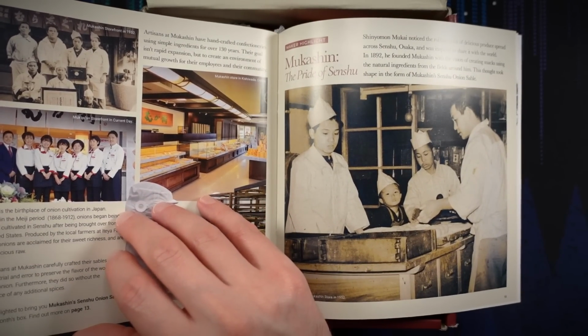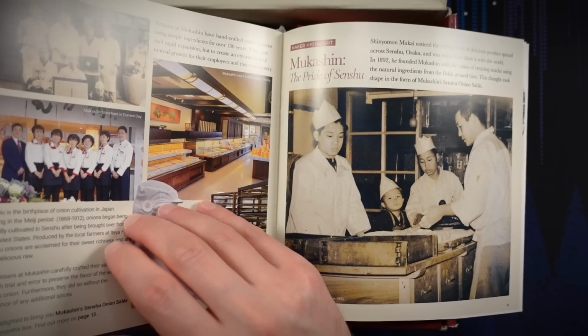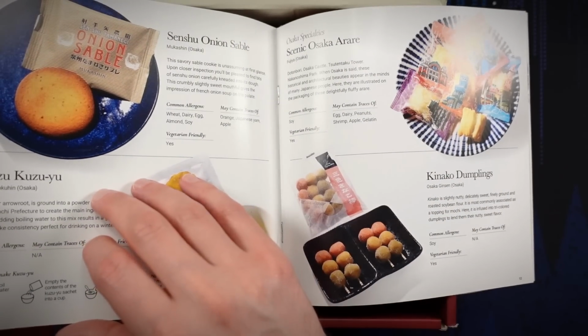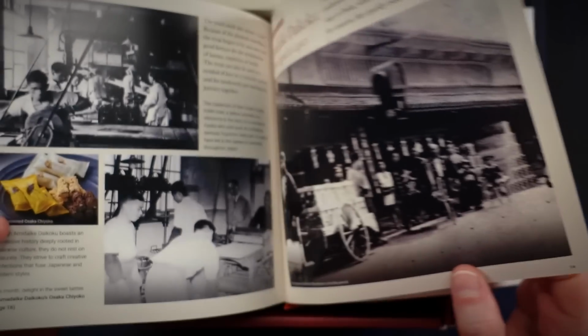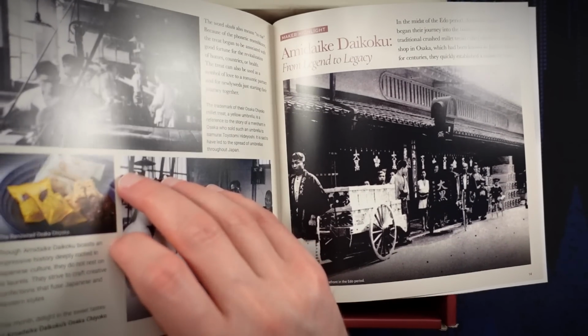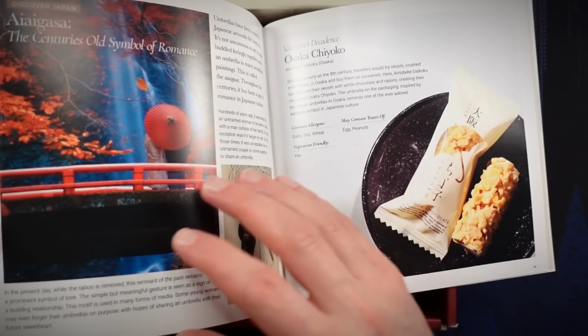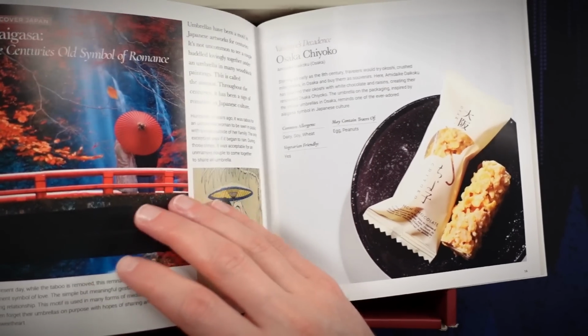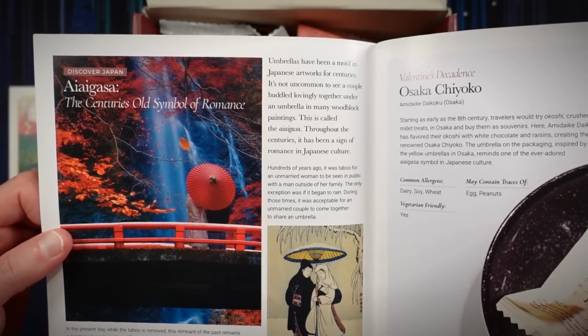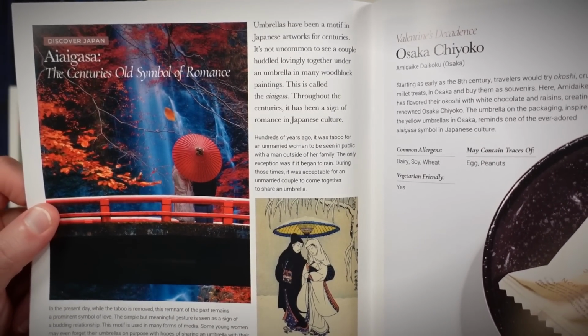Here we're learning about different confectionaries. Usually some good history in here. Yeah, I just find it really interesting. Oh, here we go. We can learn about these umbrellas. This is exactly what I wanted to know.